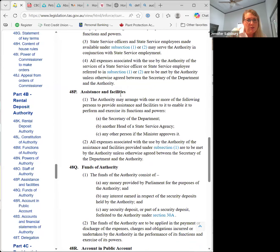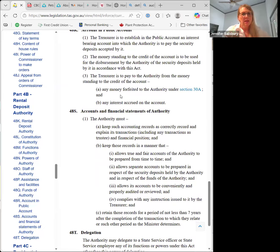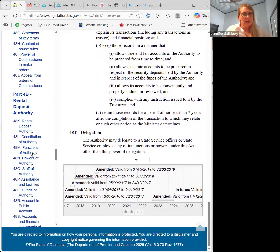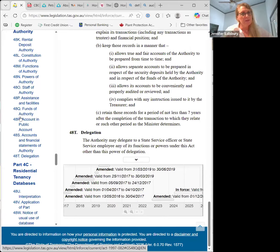Okay, so it's talking about authority, funds of the authority, account, and financial statements and delegations. Well, that's kind of interesting. So it sets up how that all works because that's different than anything that we've seen. Rental deposit authority. Very cool. Different. That's why I like doing these.